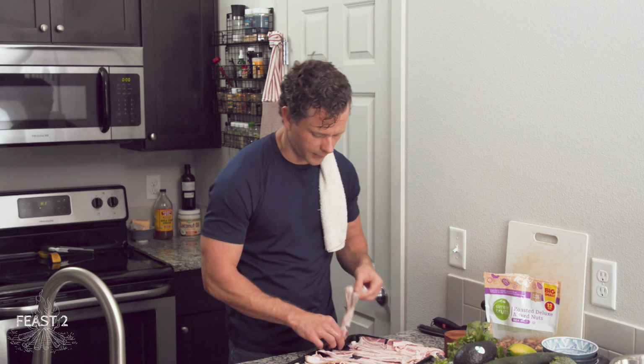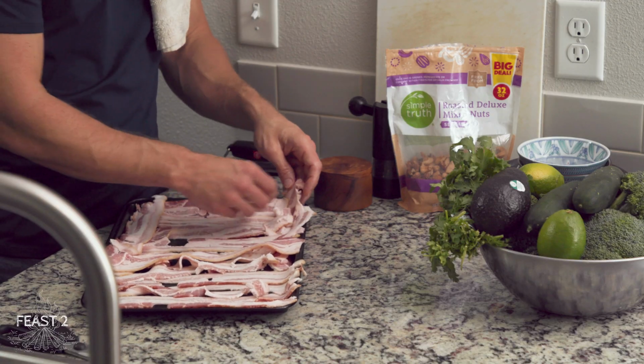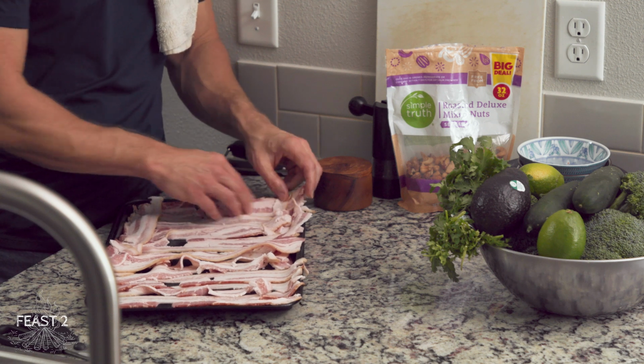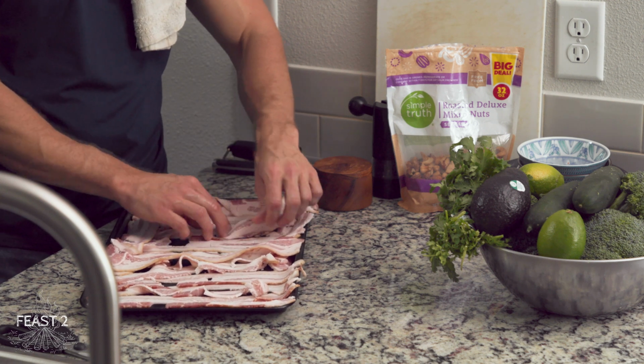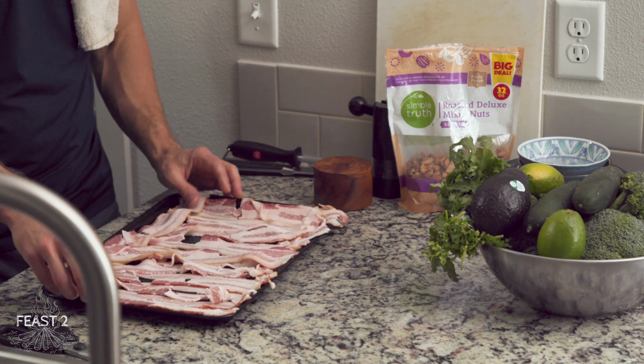Okay, our pan's covered nice. Again, we're putting as much bacon as we can on here. We want to make sure that we have plenty of bacon when we're done. That way we don't have to cook bacon every 5 minutes. Okay, that's pretty flat. That's laid out. I think this will work.